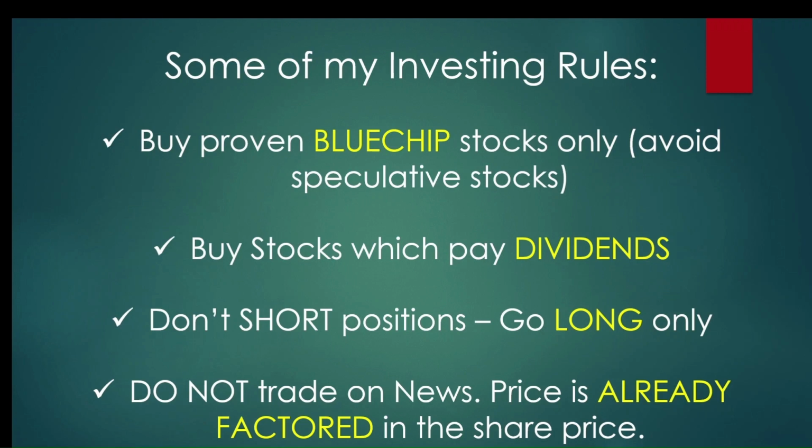Buy stocks which pay dividends. The reason for that is if the price goes against you and you're not closing out with a profit in the short term, at least you're getting some level of income via dividends. If the stock price goes against you, don't short positions, go long only. Similar to the blue chip environment, if you're going to go short, you're basically speculating, and if you are going short and you have to pay dividends, the dividends will be paid to those traders that are going long, so that'll be just an extra cost in your trade.